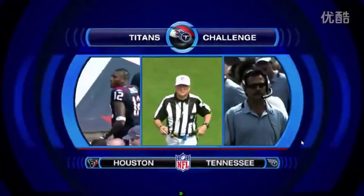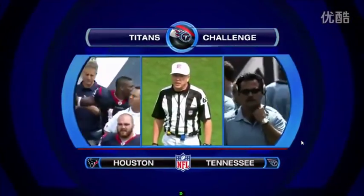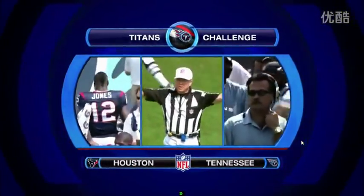Oh, here we go. Walt Coleman. After reviewing the play, the ruling on the field is confirmed. It is a completed catch and a touchdown. Tennessee will be charged with their first team timeout.